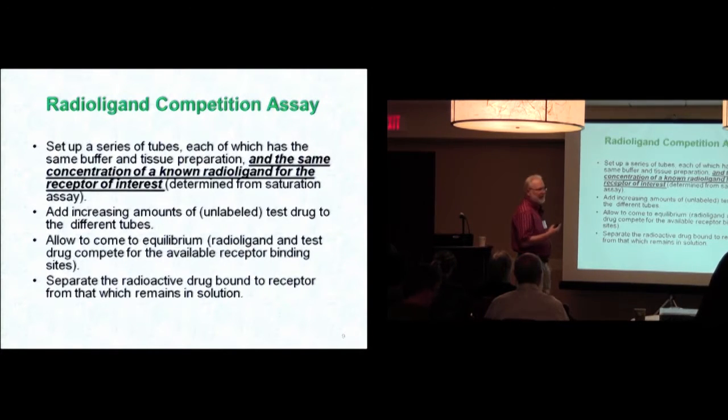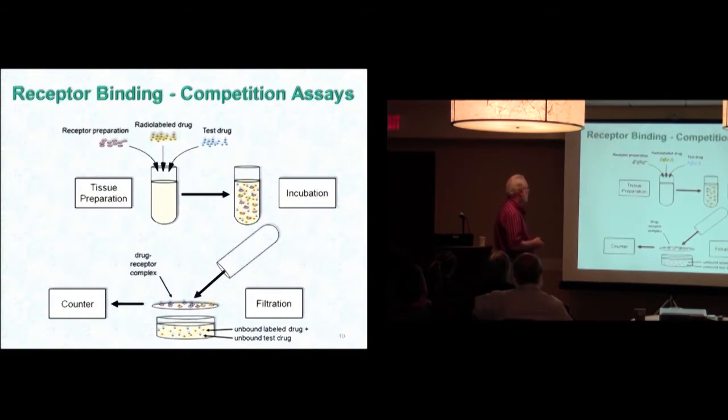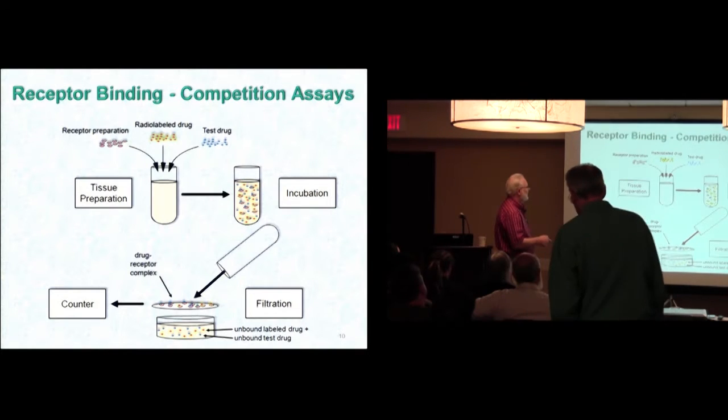The competition assay now is the useful assay. We only use saturation assays for characterizing the receptor in terms of Bmax and the affinity for standard ligand. Competition assays are used when we have unknown drugs and we want to see how well they bind, so they're in competition with the radioactive ligand for binding to this receptor. And this is the way this one would work. It looks very similar. We have the receptor preparation, we have radio-labeled drug, and then we have a test drug.